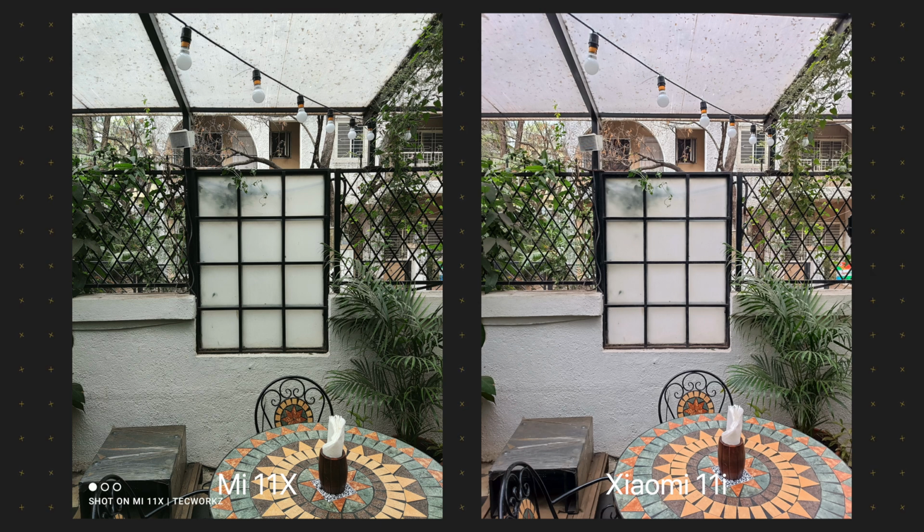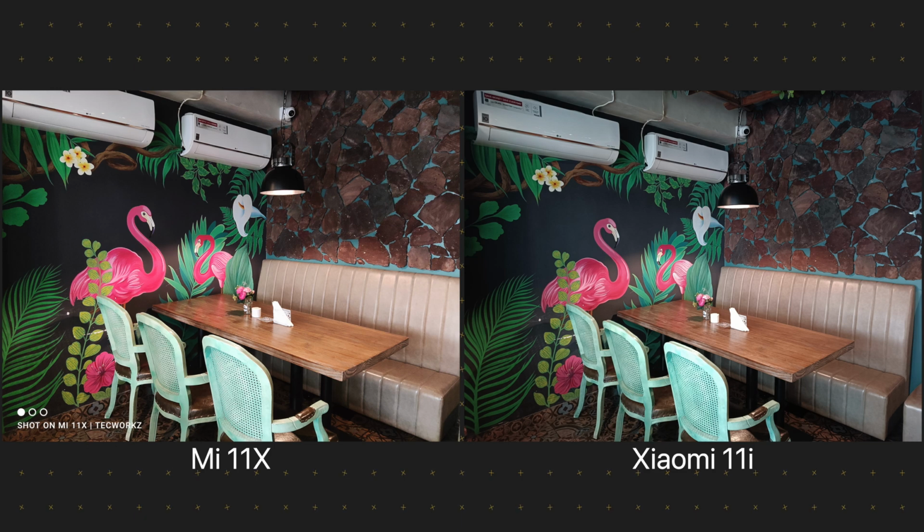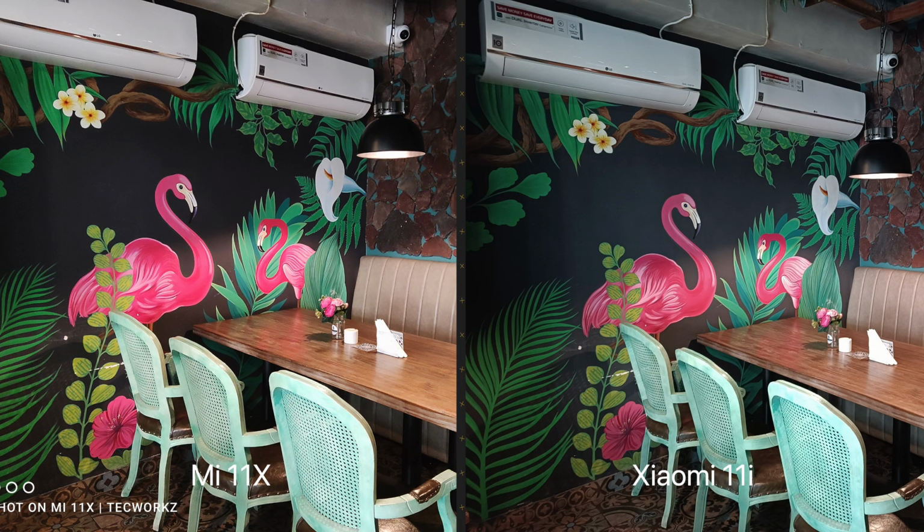There is also a slight natural warmth to its images, whereas the Mi 11X is adding a slight green tint in quite a few of its images, especially when you are clicking images outdoors. This green tint goes away once we are indoors. Coming to the colors, as you might probably tell, Xiaomi 11i is capturing a bit muted colors, while the colors in the Mi 11X's images are looking more lively here.